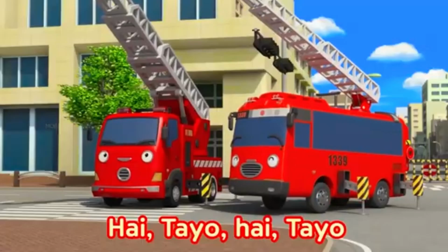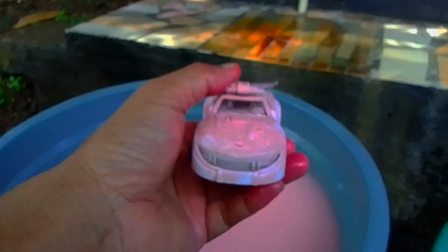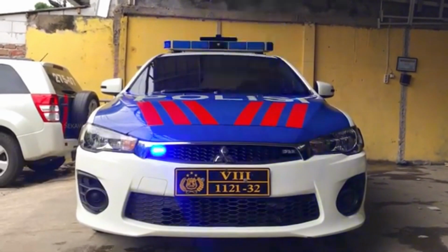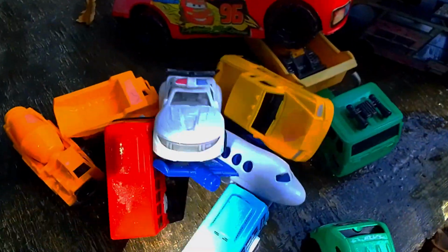Look at this. And this is the same color. What is this? This one minibus Tayo. Okay, stay there Tayo. Wow, this is police car, my friend. Look at this. This is a police car. Okay, stay there. Police car.